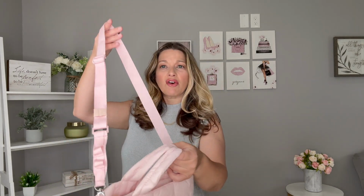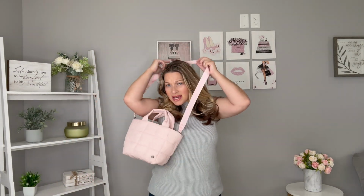This is such a cute little purse. It is that puffer style, that nylon. I think that it's meant to look like the Lululemon, but to me, it kind of almost gives you the same kind of look as some of the MZ Wallace bags as well. Love it in this pink color, and I think that it's so cute. So it does have a crossbody strap if you do want to wear it crossbody. Let me just back up so you can see what this looks like.